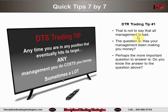Where traders like to manage a lot is the traders that lose a lot. Why do traders who lose a lot like to manage a lot? In other words, if you're long, you raise stops real quickly and get taken out. Losing traders tend to manage a lot. And I'm not saying that they lose because they manage.